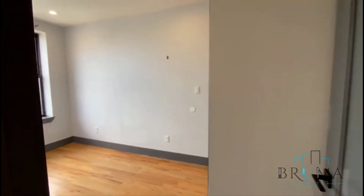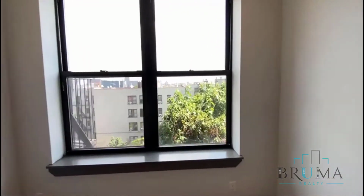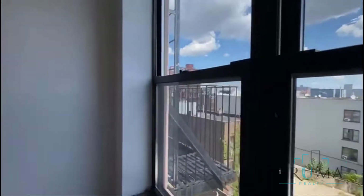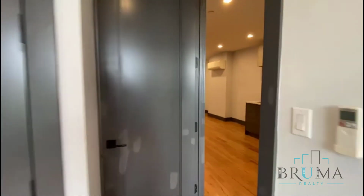We have the second bedroom. Nice size as well. Recessed lighting throughout. Very large windows. This building was built about 2 years ago.